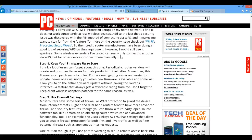Almost all of these little routers have some kind of minimal firewall. Usually they have stateful packet inspection or something. Make sure those are turned on. By default, a lot of times they're turned off, so you might as well block a little bit of traffic that's trying to get into your network.